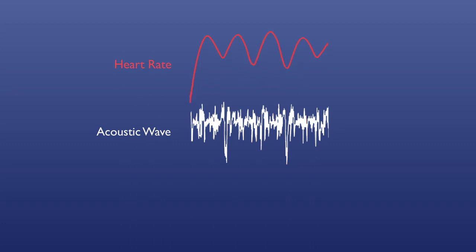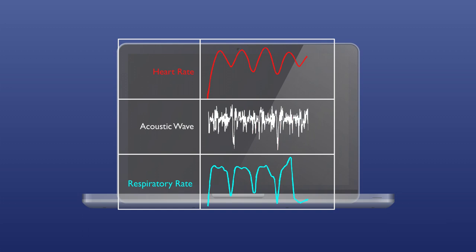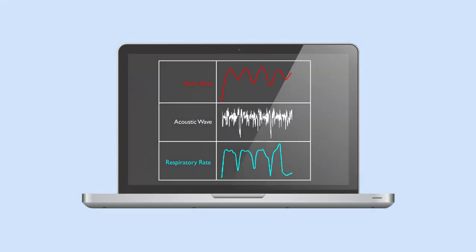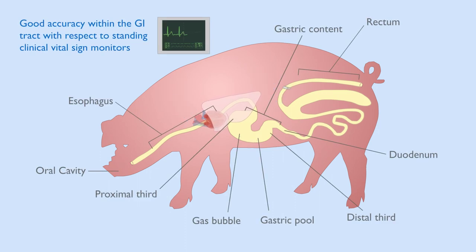From a single acoustic wave, we are able to distinguish heart rate and respiratory rate, which can be transmitted externally for potential remote access, processing, and evaluation. In a large animal model, we evaluated the fidelity of the signal in the fed and fasted state and demonstrated good accuracy in the GI tract.